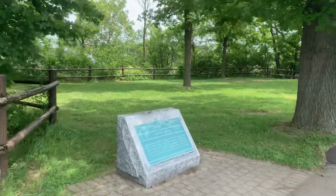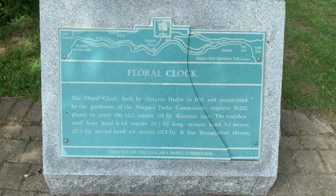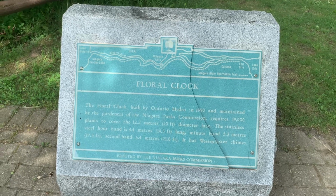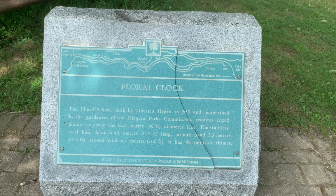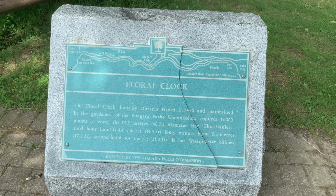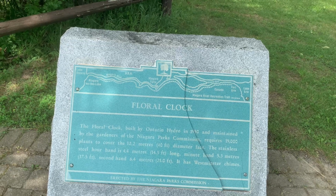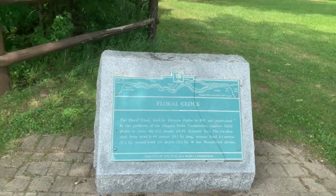There's a big monument here about the Floral Clock, which is where we're gonna go. And it says, the Floral Clock was built by Ontario Hydro in 1950 and maintained by the gardeners of the Niagara Parks Commission. It requires 19,000 plants to cover the 12.2 meters, 40 foot diameter face. The stainless steel hour hand is 14 feet long and 14.5 feet long. The minute hand is 17.5 feet long and the second hand is 21 feet long. And it has Westminster chimes. Okay, so that tells you a little bit about it. And let's go over and see it now.